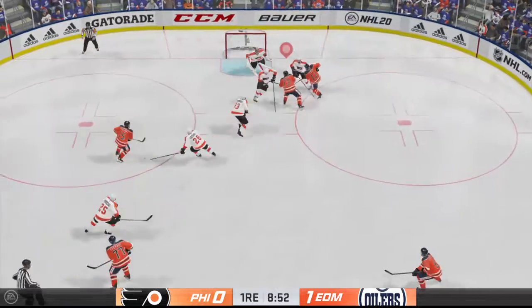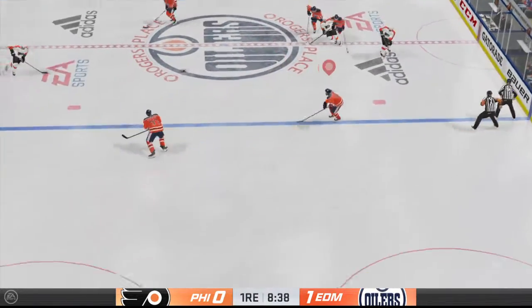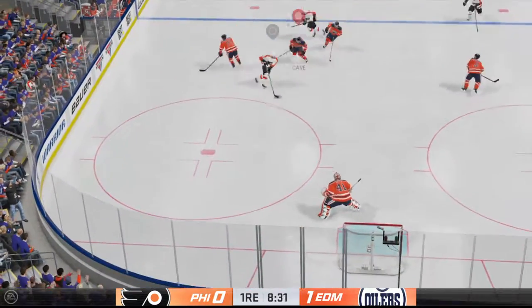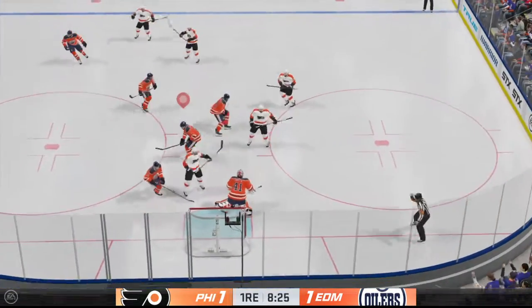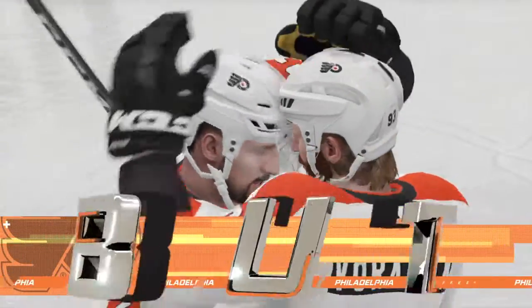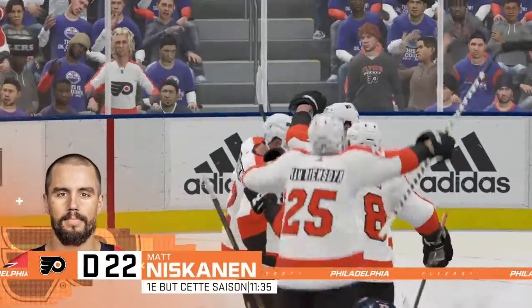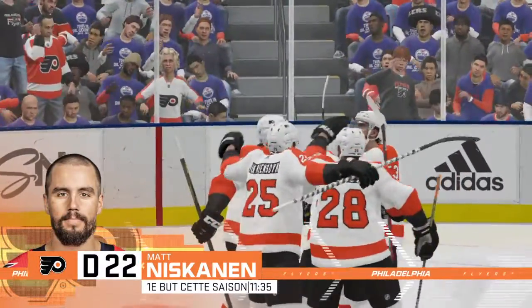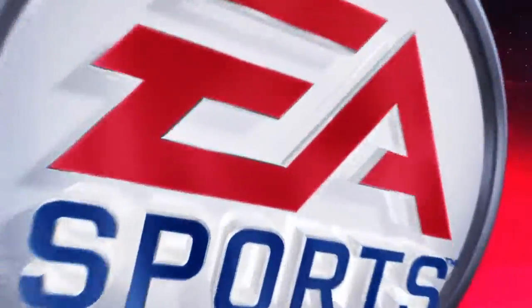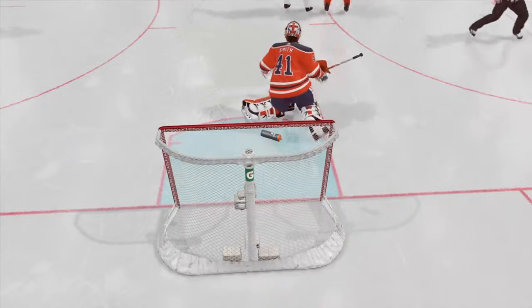Edmonton's got control of it now here on the offensive end. Picked up by Borchardt. Quick pass over to Van Riemsdyk. Takes the pass. Trickles over the goal line. The goaltender stopped most of it, just not all of it.